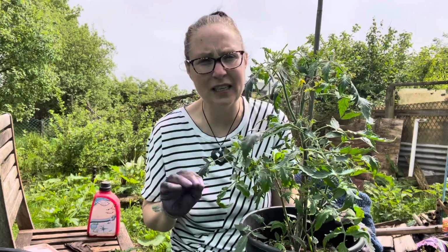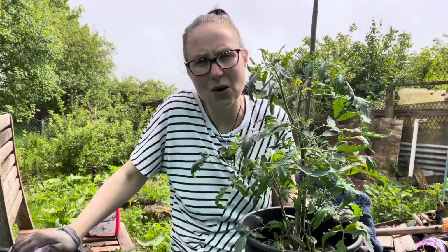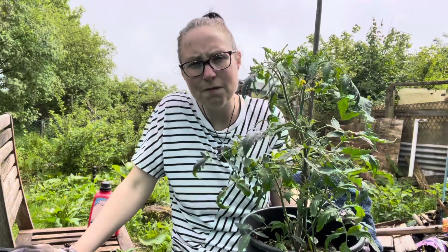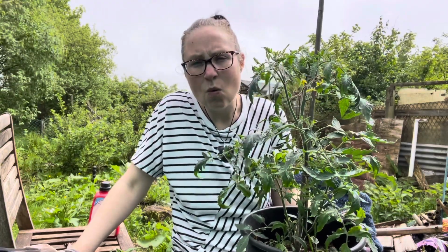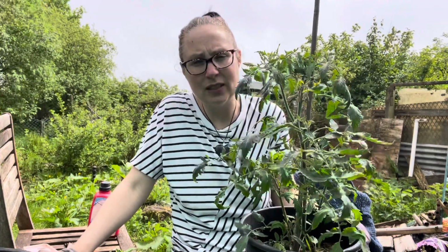So if we start feeding them from this week onwards, I do have some nettle fertiliser already made that I made a few weeks ago, so I'll start with that and then we'll move on to this bucket afterwards. I'm going to go for once or twice a week, maybe twice a week. I'm going to feed them and we'll see how they go with those fertilisers, and we'll see which ones end up with the most fruit.